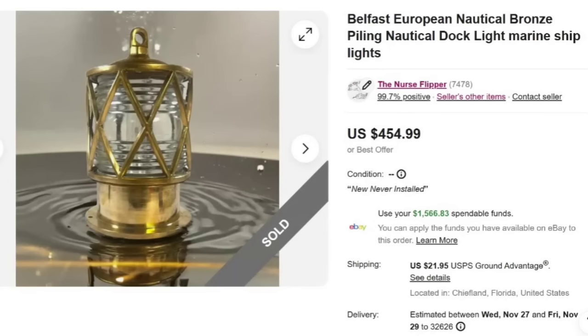Next up is something like you would have seen on my nautical research video. If you didn't catch that, definitely look it up because it has stuff like this that is worth a lot. So this is a Belfast European nautical bronze piling dock light, marine ship and lights. I got this in a lot of stuff that I bought out of a warehouse, and I was only $1 into each item. So this one was listed in June.